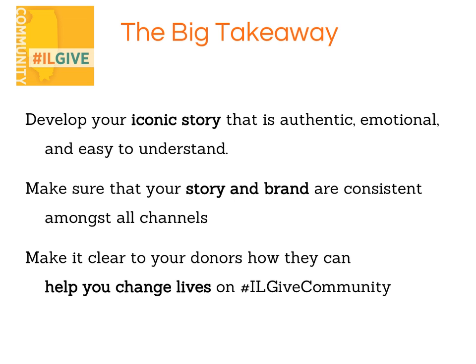All right, so we've just laid a lot of information on you. So what are the big takeaways? Really develop that iconic story that's authentic, emotional, and easy to understand. Remember, online fundraising is about capturing the donor's attention and making that connection very quickly. So make sure that your story is very clear, concise, and relatable. You want to capture what you do in a very short and sweet way without overwhelming them with a ton of information. Again, you can save that extra information for when you begin to steward that relationship after the day.